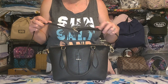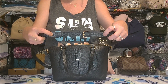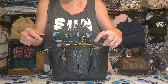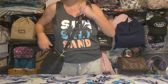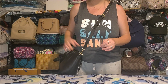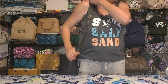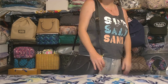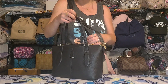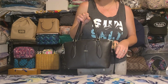So on your removable strap, you have 1, 2, 3, 4, 5, 6, 7. You have 7 different adjustments from here to here. And I have it on the third one from the bottom. So 1, 2, 3. And that's about perfect as far as a crossbody length goes for me. That's really, really comfortable. It's not too high. It's not too low. And then it also works at this length for me as a nice longer shoulder bag. But as usual, I will most likely carry this over the crook of my arm, or I'll just hand carry it by these 2 top handles.